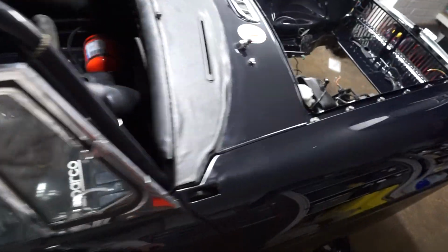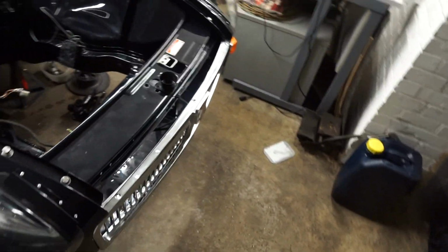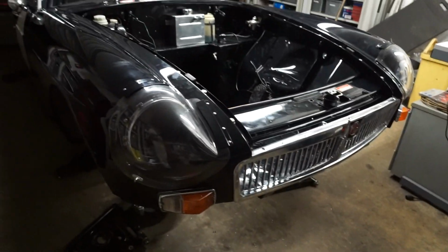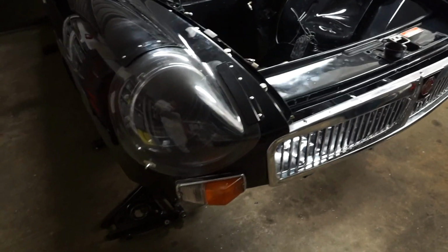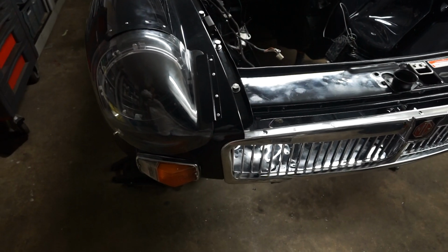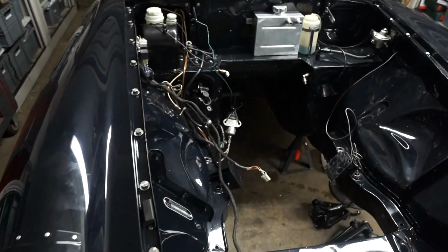Hopefully you'll join me again in a few days time, or possibly a little bit longer, depending how I get on with the build. We're on track, I think, for Silverstone on the 11th of June. I think it's the 24th of May today. So we've still got a bit of work to do. I'm fairly hopeful we'll be there.